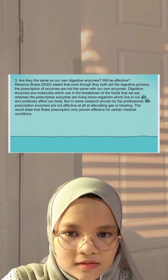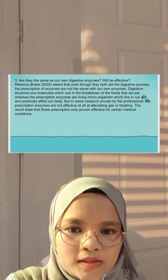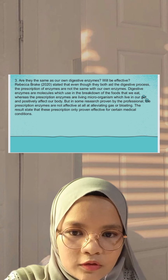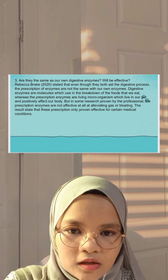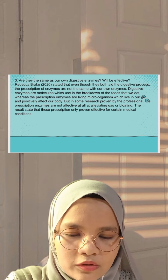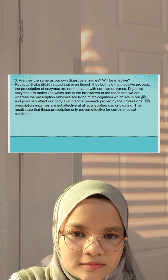The third question is, are they the same as our own digestive enzymes? Will they be effective? Rebecca Briggs stated that even though they both aid the digestive process, the prescription enzymes are not the same as our own enzymes. Digestive enzymes are molecules used in the breakdown of the food that we eat, whereas probiotics are living microorganisms which live in our gut and positively affect our body. But in some research by professionals, the prescription enzymes were not effective at all at alleviating gas or bloating. The results state that these prescriptions are only proven effective for certain medical conditions.